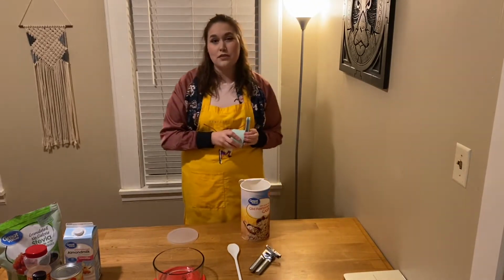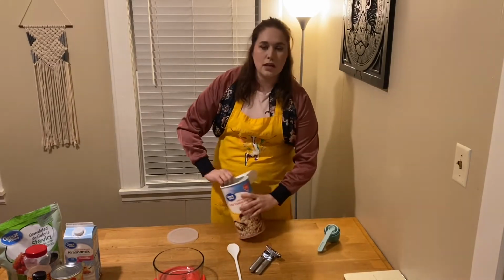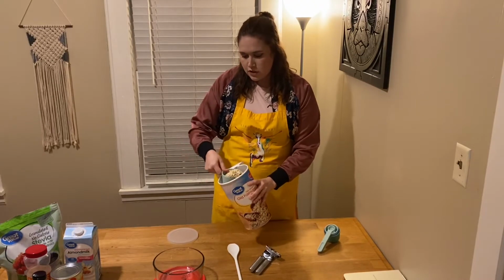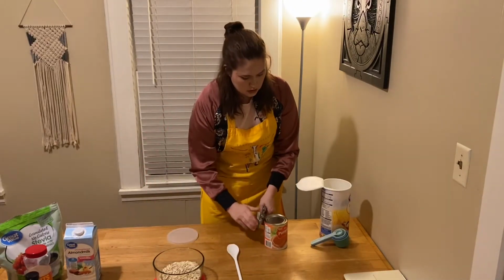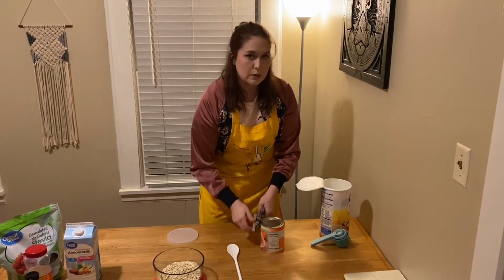So I've made this a few times, so I just remember the recipe off the top of my head, and you can make the changes as you see fit, but I'll type the recipe below. First, you need 2 cups of old-fashioned oats. We are gonna do about 1/2 cup of pumpkin, and we'll see where that gets us.